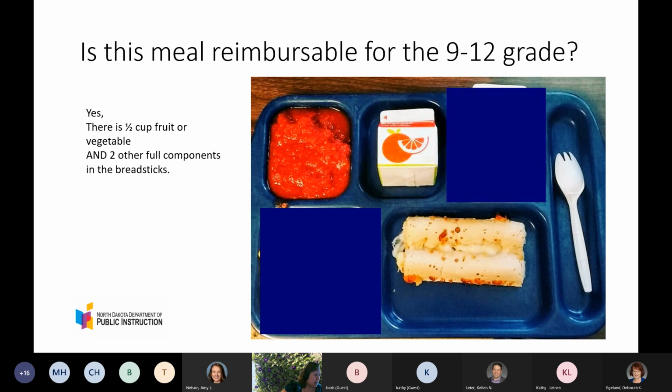Let's eliminate that milk and put juice back on. Is this a reimbursable meal? And yes, it also is. We've got a half a cup of fruit or vegetable from either the juice or the marinara and two full components in those breadsticks that we saw from the product formulation statement.